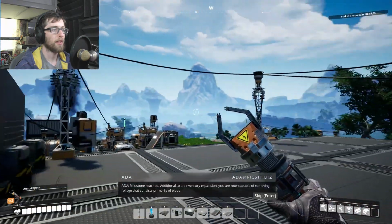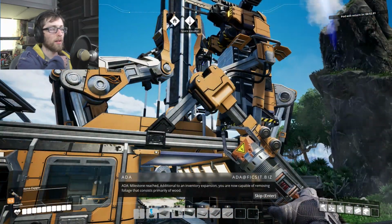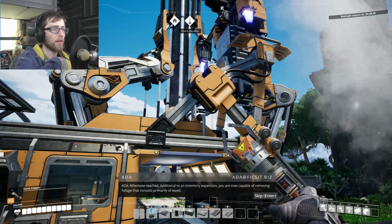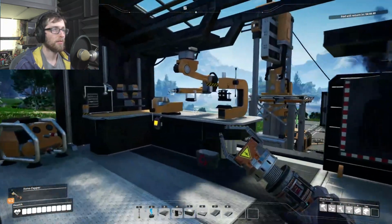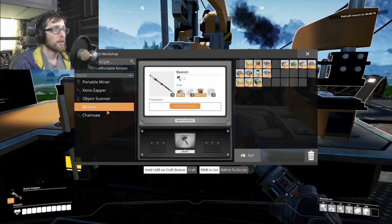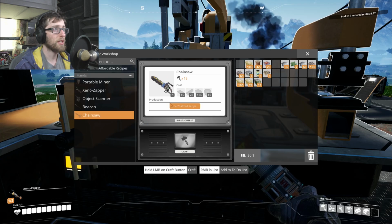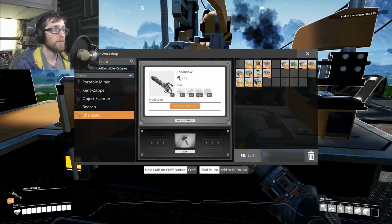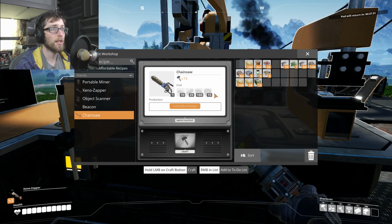Obstacle clearing. Milestone reached. Additional to an inventory expansion, you are now capable of removing foliage that consists primarily of wood. Excellent. That gets us a new tool. Should be at the equipment workshop here. Yeah, so I got the beacon, the object scanner, which we already have, the Xeno Zapper, the portal miner, but the chainsaw is our big one here. It takes 10 reinforced plates, 25 iron rods, 160 screws, and then 15 cables.